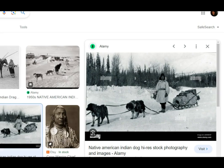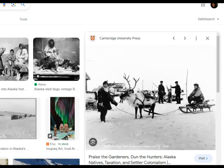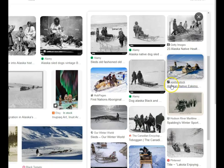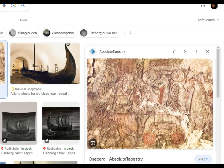Well, the Red Indians had sleighs. Maybe not as beautiful as the sleigh, but still, they had reindeer as well. They still had sleighs. This is Alaska. They still have sleighs. Not many of the bones survived, but the tapestries did.